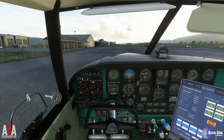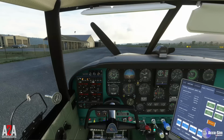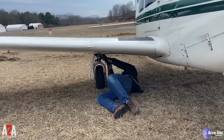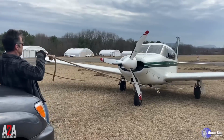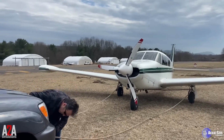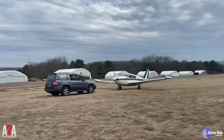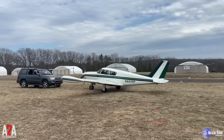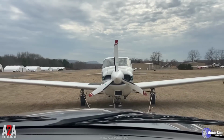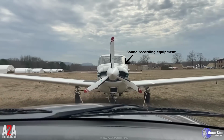Now, you're probably thinking, how did you possibly capture those ground sounds without the engine drowning out the recordings? Well, let me show you. Well, a Land Cruiser and a rope goes a long way in capturing awesome ground sounds.